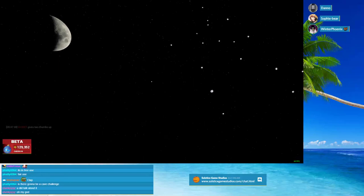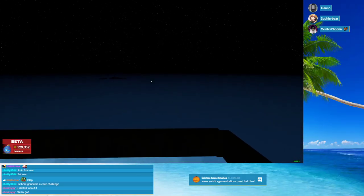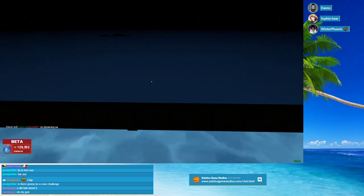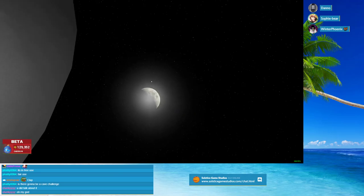This actually shows off the improved skybox for nighttime perfectly. You can actually see the water now. It's not just black. The moon's actually reflecting light off the water. The stars, you can see. Where is it? It's over there.